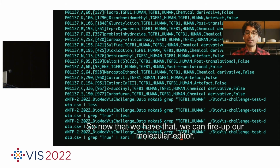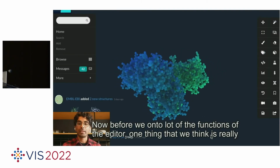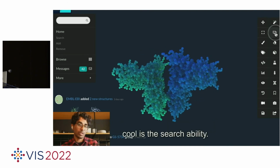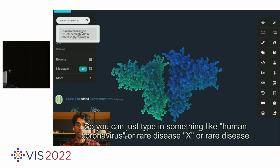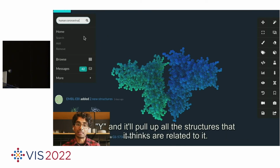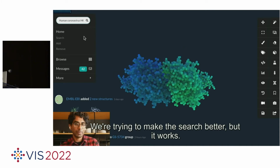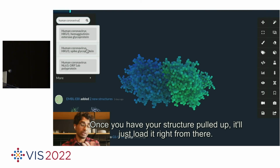So now that we have that, we can fire up our molecular editor. Now, before we move on to a lot of the functions of the editor, one thing that we think is really cool is the search ability. You can use natural language to search for pretty much any molecular structure that might be available in a database. So you can just type in something like human coronavirus or rare disease X or rare disease Y, and it'll pull up all the structures that it thinks are related to it. Now, we're trying to make the search better, but it works. Once you have your structure pulled up, it'll just load it right from there.